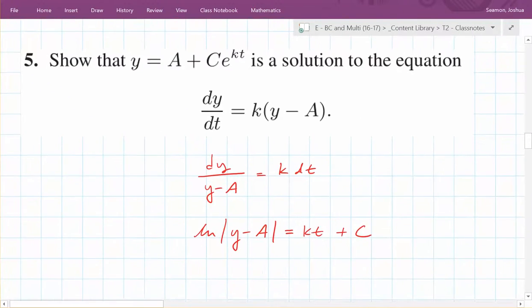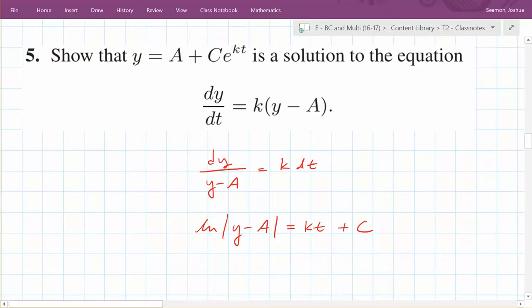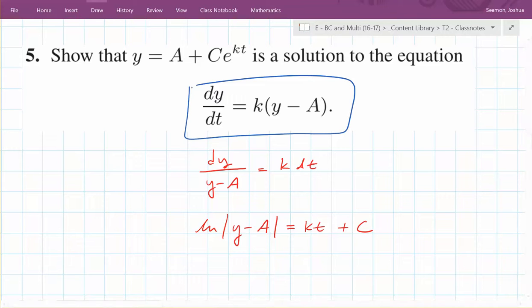So first of all, let's talk about this. This is something you're going to have to be able to do. It says show that y equals a plus c e to the kt is a solution to that equation. What type of equation is that? This is a differential equation. Why is it a differential equation? What's the simple definition of differential? It talks about a rate of change. That's it. Lots of things are differential equations.